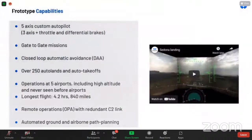What you've seen is a prototype, and we are moving towards the certification system. So this prototype has a system of pilots. We have 3 axes, the throttle plus the braking and the gate missions that you've seen. We have architected an avoid system that I'm going to talk about after that. It's coupled to the autopilot, so you can automatically route when it flies. This chart is not dated, so it's more than 300 autolands, also takeoffs, at this stage.